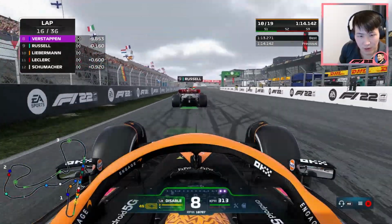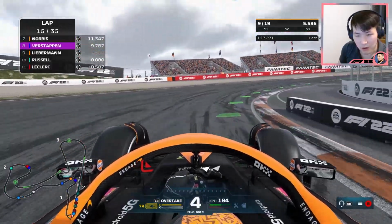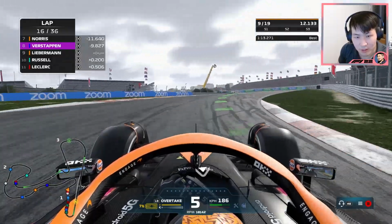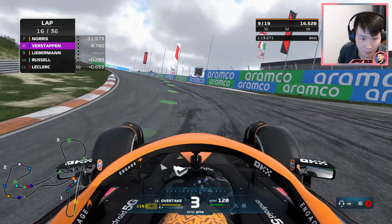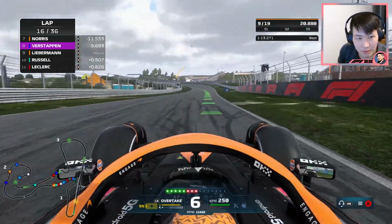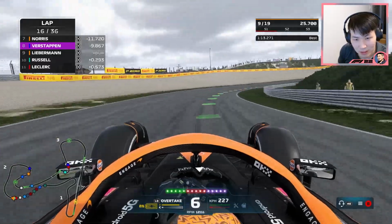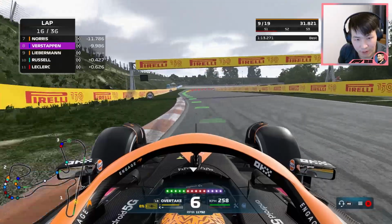Dump the rest of the ERS. We're gonna dive it up the inside. Let's go. Classic move. Oh my god, 10 seconds until Verstappen. I got so shafted with that pit stop, bro. Unbelievable. I got held up by like 20 seconds or something. Goodness me. And this traffic didn't help me either.